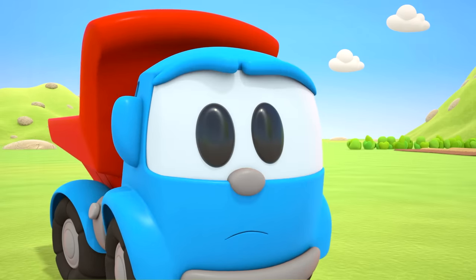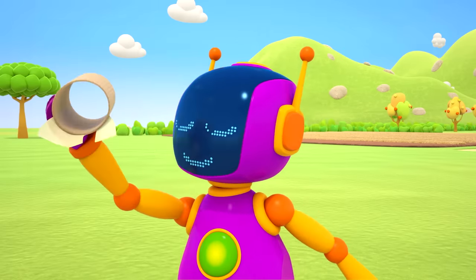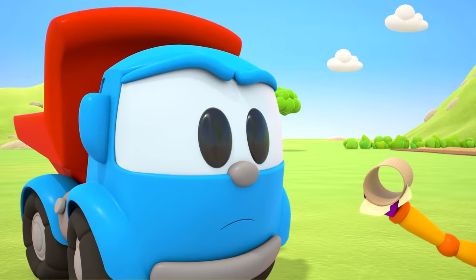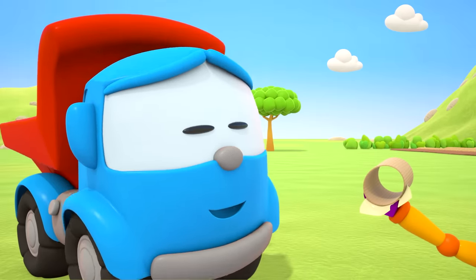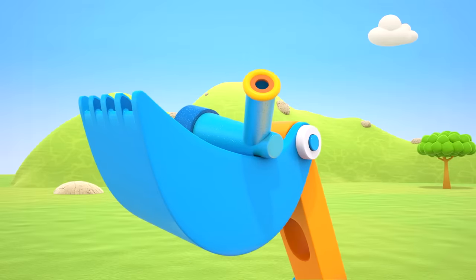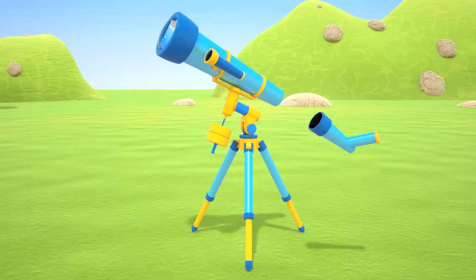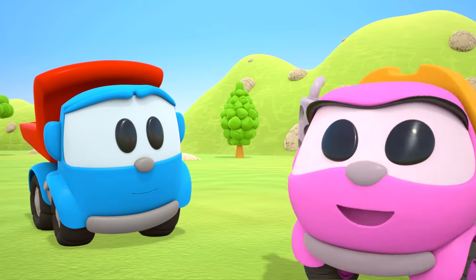And the eyepiece? No, robot. A cardboard one won't do. Here's the eyepiece. Thank you, Scoop. It's ready. Yes!